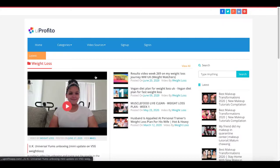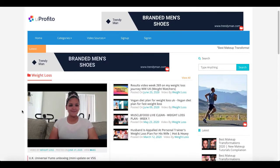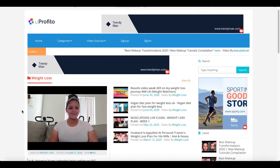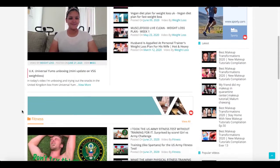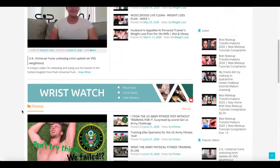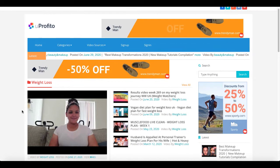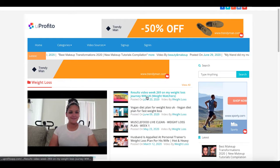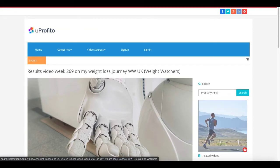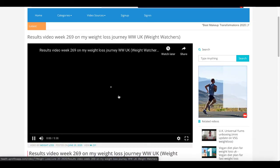We'll click on this. This looks a little better, but you can still see that this is a website hosted on their subdomain. And once you do get traffic, if you're able to get traffic, which is the issue, I mean, the issue here is getting traffic. So once you get traffic and you actually click on one of these, you can see this is the video right here that you're supposed to watch.